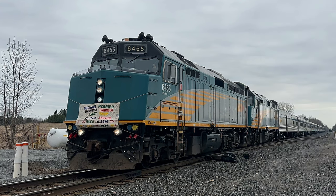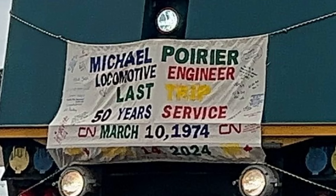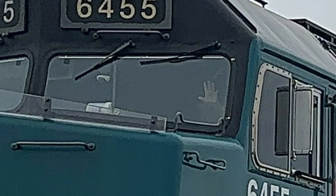It was led by 6455, which has a poster up front. That's because the engineer, whose name is Mike, is actually retiring. So this is Michael's last run on the Canadian before retiring. He's been an engineer for 50 years now, since 1974. Isn't that crazy or what? Because this is Michael's last trip on the Canadian, he gave us a wave and a huge horn show. Michael, if you're watching this, I wish you a happy retirement.